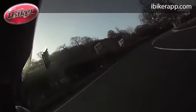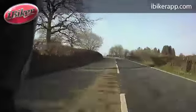I might be taking a wide berth to the corner. Again, I'm staying out quite wide until I get all my view. There it is, now I'm coming away from that corner, getting in position for this next left.